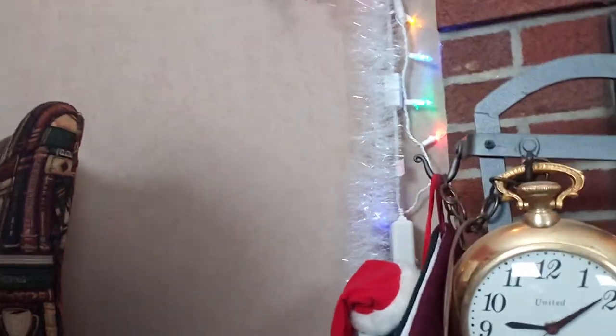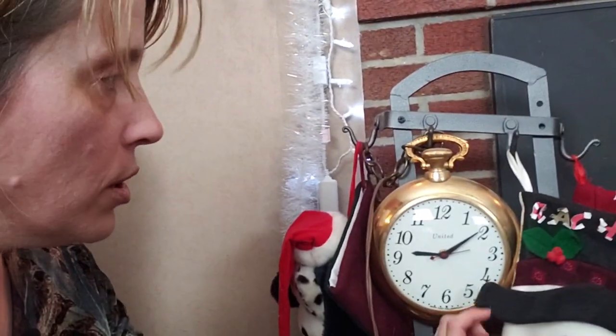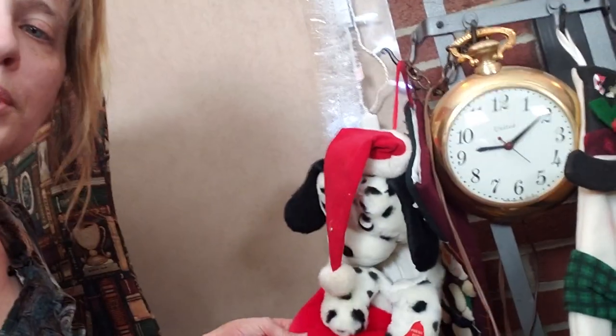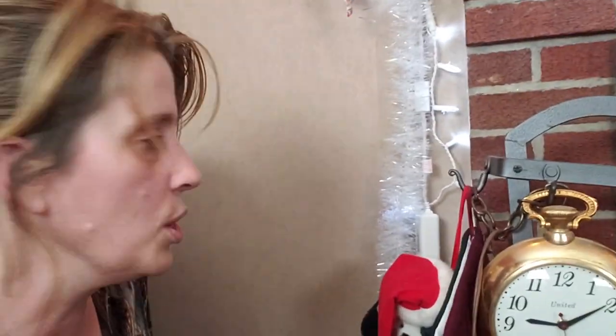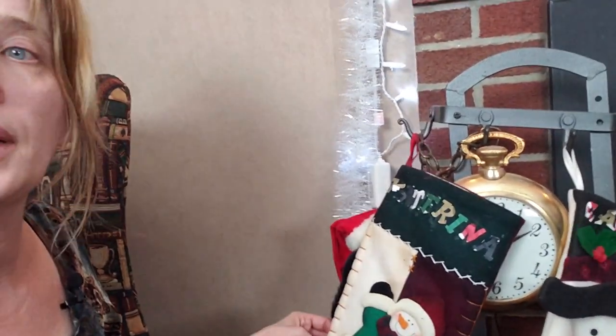Over here we have our different stockings. And this one is my stocking. It says Rochelle, my name. This is Vincent's stocking right here. It actually plays a song, Jingle Bells, by barking. And right here is my daughter Katerina's stocking. So that is our Christmas decorations.